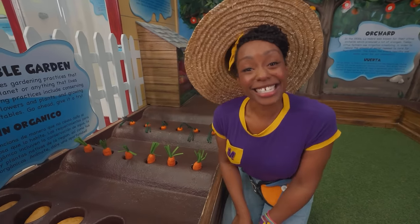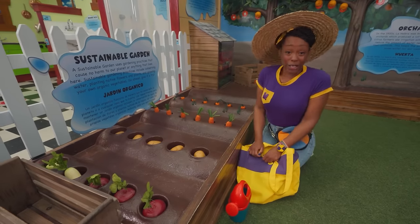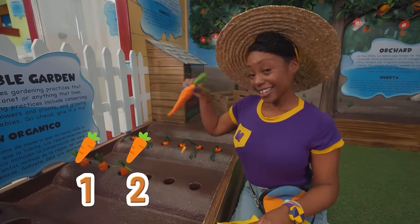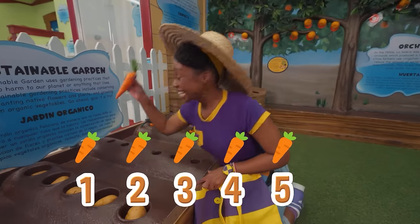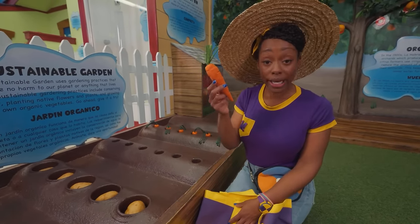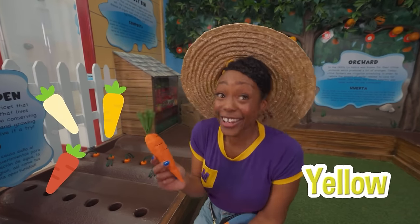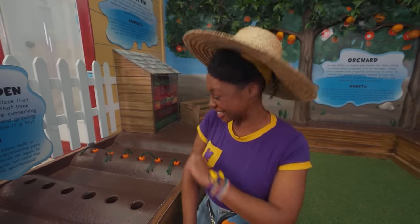I know. Let's collect some vegetables for our lunch. We'll start with carrots. Will you count the carrots with me? Oh, great. 1, 2, 3, 4, 5, 6. 6 carrots. 6 orange carrots. But did you know carrots come in lots of different colors? Yeah, there are red carrots and white carrots and yellow carrots and purple carrots. That's right! Carrots come in my two favorite colors.